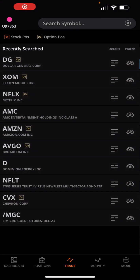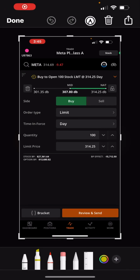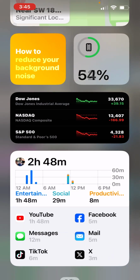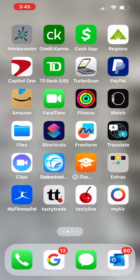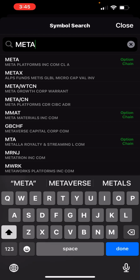And you can go over here and go Meta. And this tells you if the options are expensive. See, here it says it's 33 IV rank. So decent, but not 50. I like to look at that, and I also like to look and see what Ameritrade may say. So let's go to watch list. We're gonna go over here. Go to Meta.